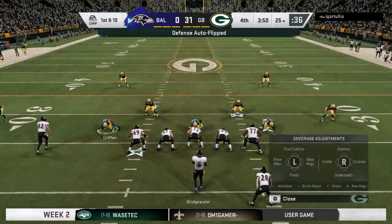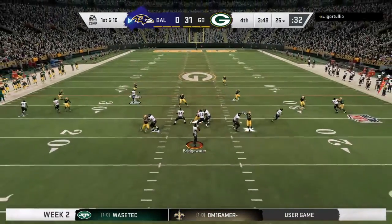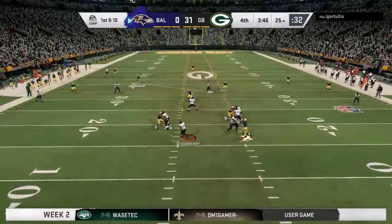The Raven offense set at the line for this next drive. They're sort of seeing themselves spiral out of control. Let's see if they can get things back on track.